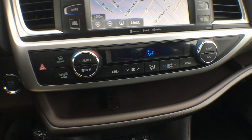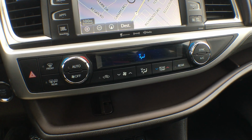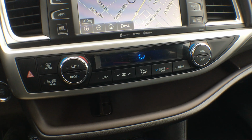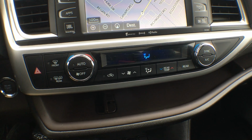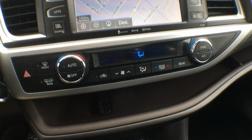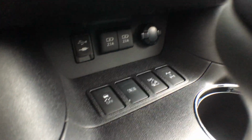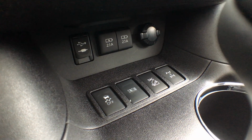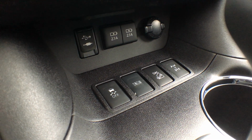Just underneath that screen, we have dual air zone in this vehicle. Actually, it's tri-air zone, which I'll talk a little bit more about once we get to the back seat. But for the front seat, you can adjust the temperature from the driver's side to the passenger side. So if you are going on those long car rides, no need to bicker because everyone can be very comfortable. Underneath all of that, we have our USB input as well as our auxiliary input and tons of power outlets. So feel free to listen to all different types of music and charge all your devices.